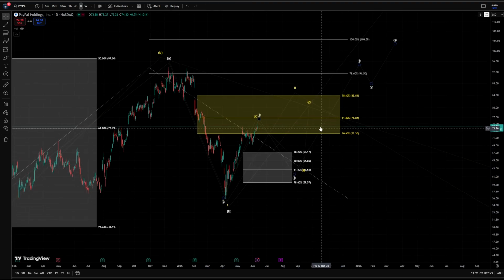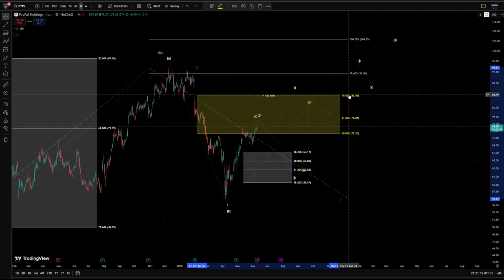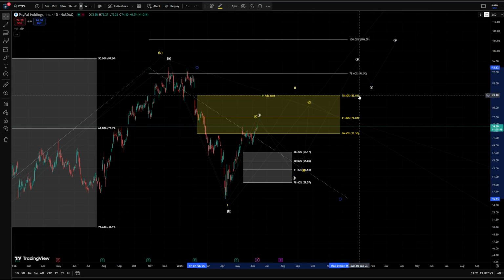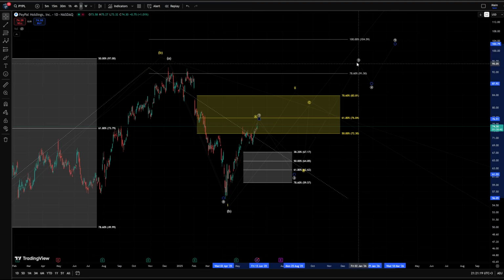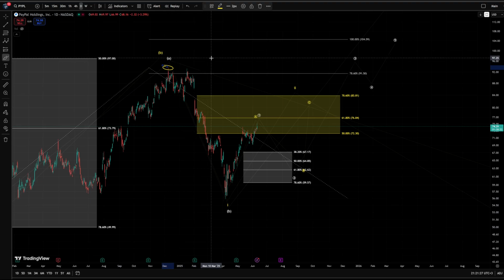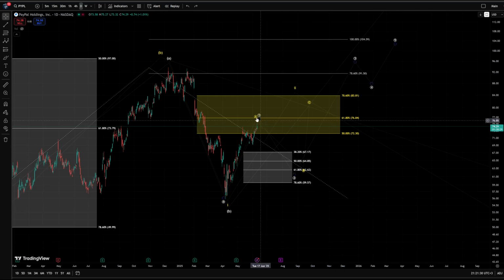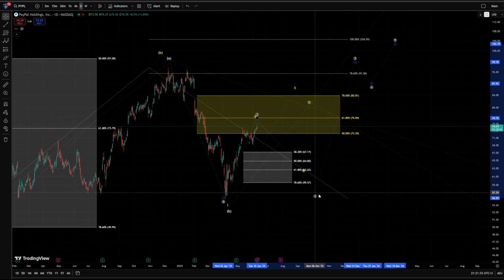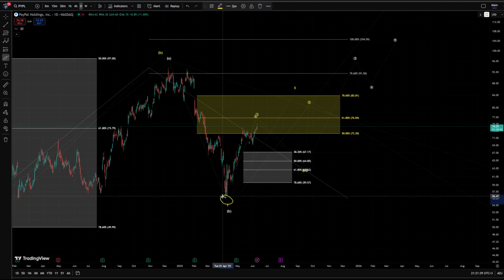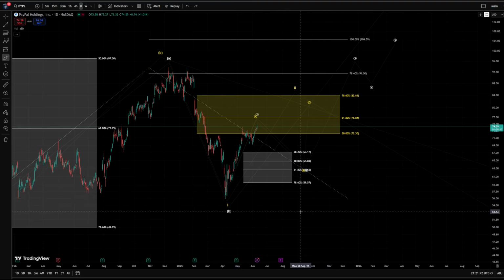And this wave 2 serves as a guide to when the probabilities shift that we are actually in the white count. So if we break above the 78.6 retracement resistance zone, we can be more inclined to believe that we are in the white count. If we break above the top in wave B, we can disregard the yellow count completely. And likewise, if we break below the low here that we formed in the white B wave, we can disregard the white count completely.